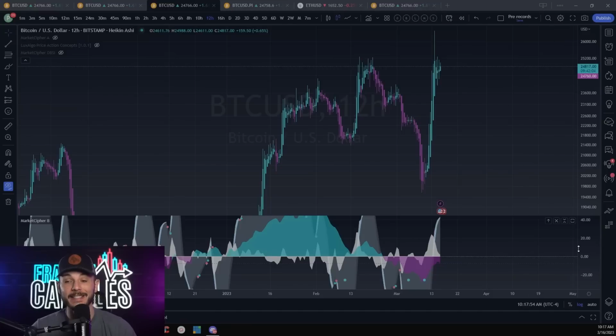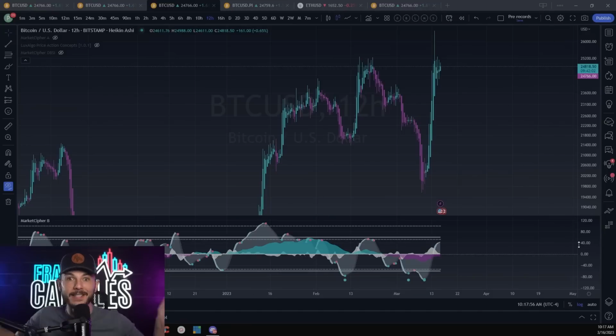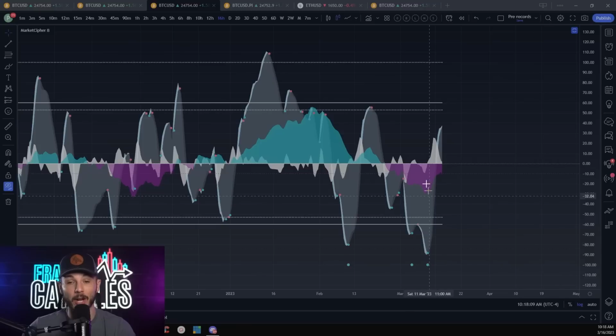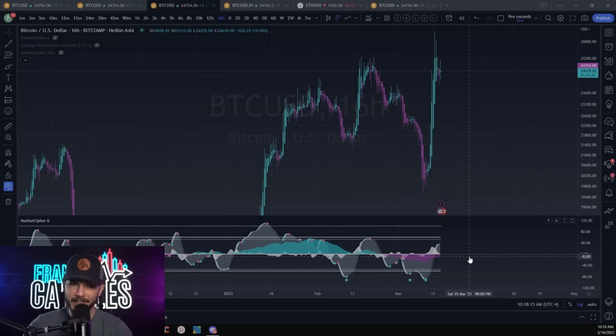Now, this isn't necessarily indicative of a massive dump down to 0, but it would technically indicate more of a bearish sentiment than a bullish one, at least in the shorter term, right? Or shorter medium term. 16 hour also looking for that red dot, and your money flow is also getting rejected at that 0 line. You can see a harsh, sharp turn back to the downside there.